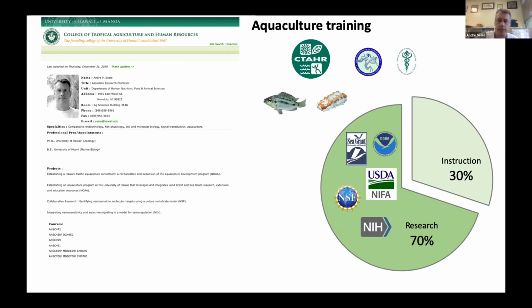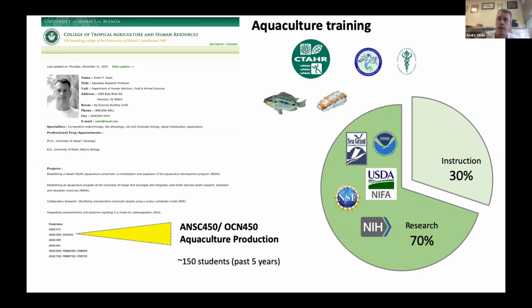The tilapia has been a really important model for us for the training of students as well, and also to understand some of the basics of production and growth and some of the fundamental aspects of aquaculture. The course that I teach that's cross-listed with oceanography is aquaculture production. This is a popular course with about 30 students every year.